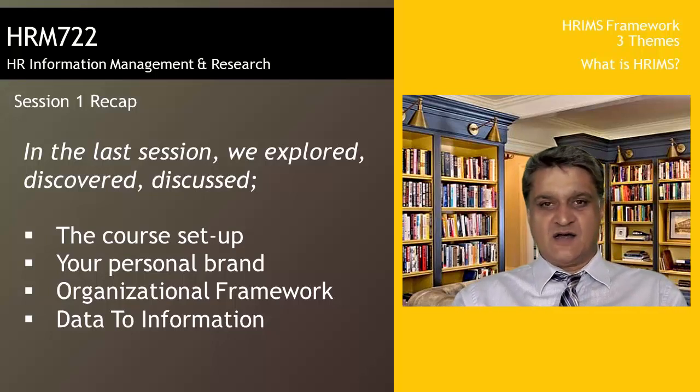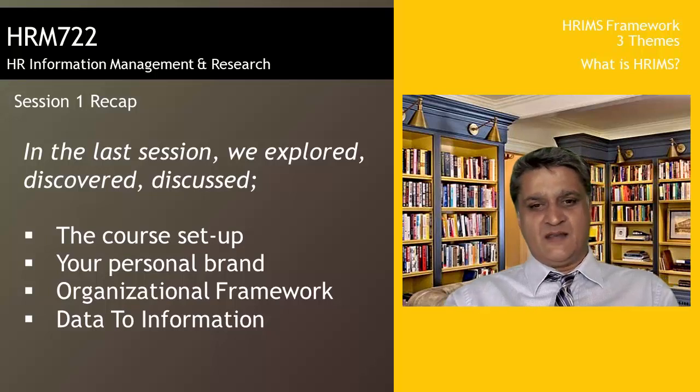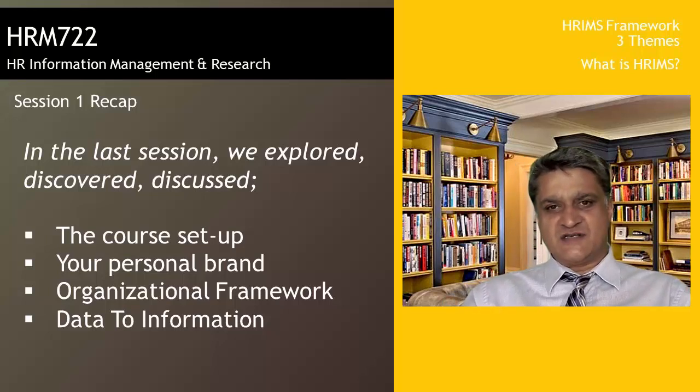So we started talking about the organizational framework, where HR fits into any organization in the world, and we understood that what we do in HR is not just for HR, it's for people in those other departments. And we want to take some time to figure out who they are, what their needs are, how unique they are. And then in ending, we talked about the idea of data versus information.